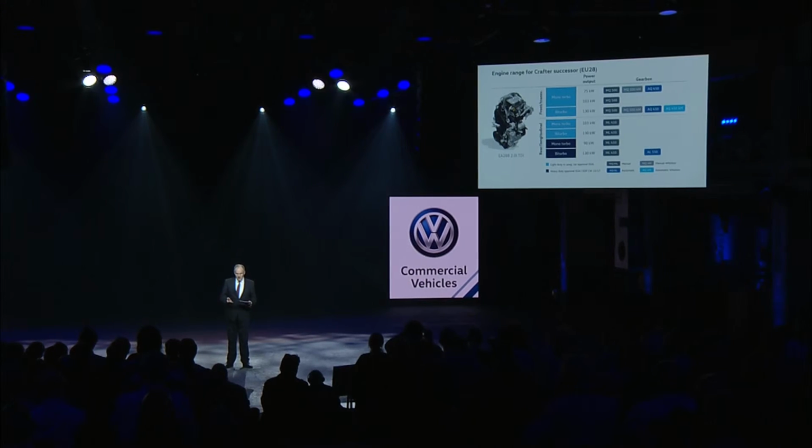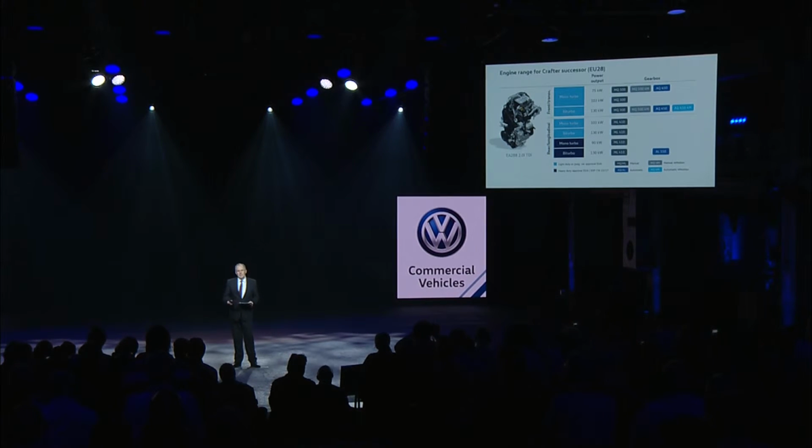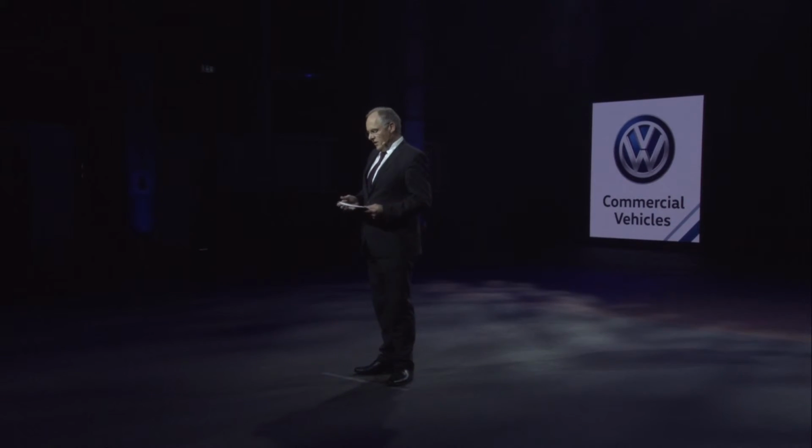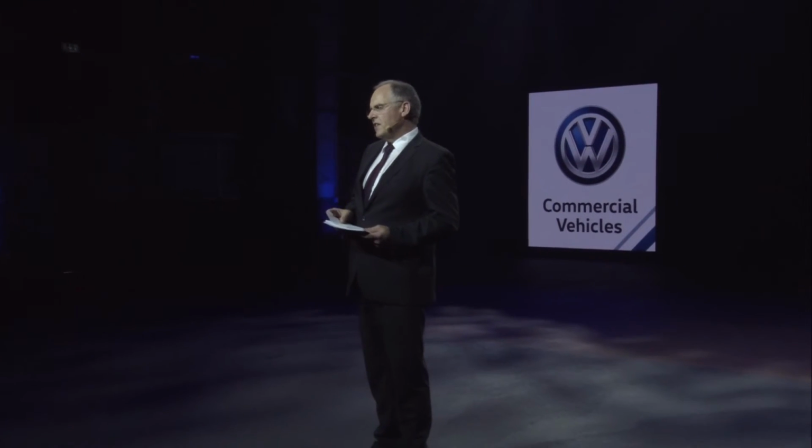these features. Moving on to the engine lineup, there's a 75 kilowatt engine with 300 Newton meters, 103 kilowatt unit delivering 340 Newton meters, and a 2-liter bi-turbo delivering 130 kilowatts and 410 Newton meters. And combined with the manual gearbox or automatic gearbox or an all-wheel drive system, you've got 13 different engine gearbox options. So there's the right solution available for everyone.